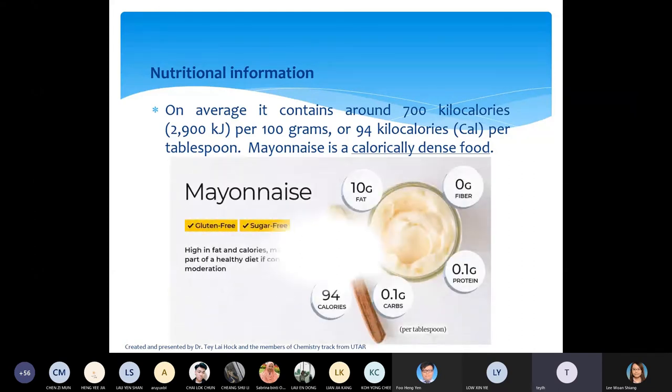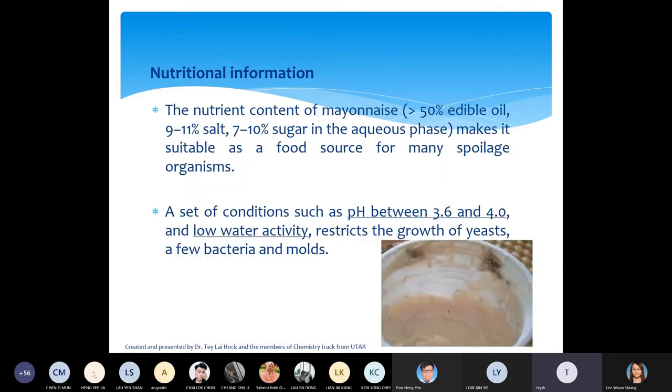Now, on average, mayonnaise contains around 700 kilocalories per 100 grams, so approximately 94 kilocalories, or big C, per tablespoon. So mayonnaise is actually a calorically dense food. Therefore, if we look at the nutritional facts, a small amount of it is okay and good for health, but if you consume a large amount of it, then it might not be a good idea. But anyway, this is actually a healthy food. Okay, next slide.